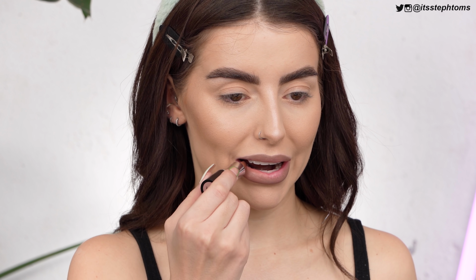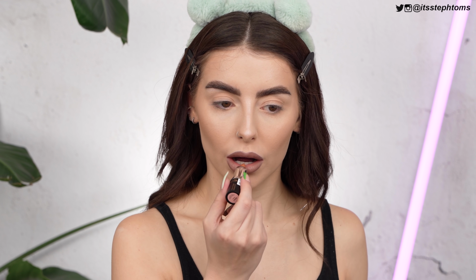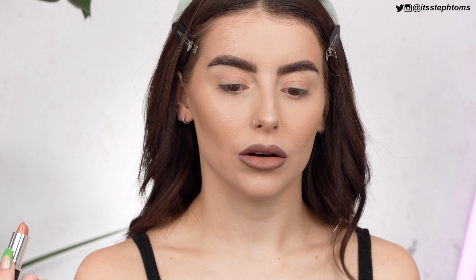So now I think I might go in with this shade here. What was it called? Umber. And just do a little of this. Yes, I'm going to take some of the shade Cameo and put that in the center there. Create a little ombre. So now we'll finish up with eyes.